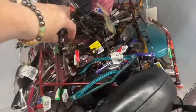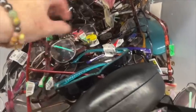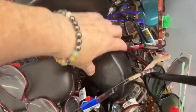But so I'm thinking, okay, this is pretty nice, $2. I'm starting to put it over here, and then I notice up at the top right there you can see this scratched off bit. So this is not real cranberry glass. It's a fake, where they put paint or something on it so it looks like cranberry glass, but it's not. So I did not get it.